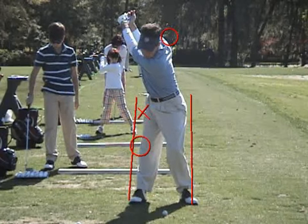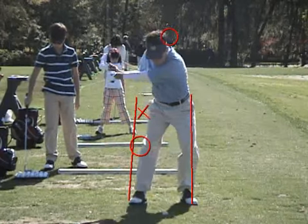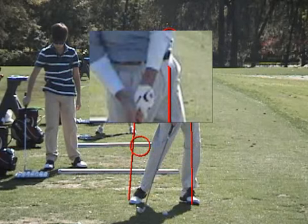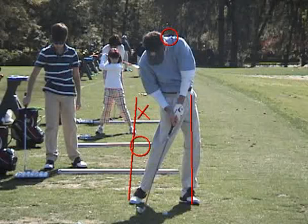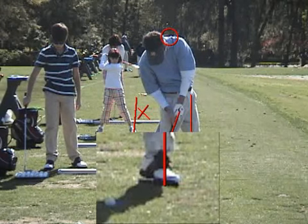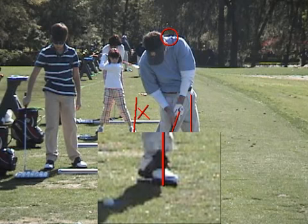And as you start down, nice movement towards the ball. Forearms are nice and together here through impact. The hands are leading. You see this shaft line back here, right to this position. Good movement. Weight's moving into this left foot. Excellent. Very good.